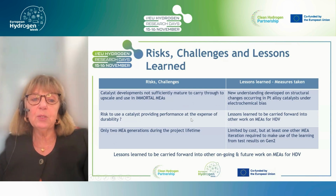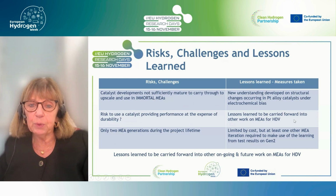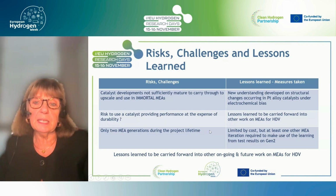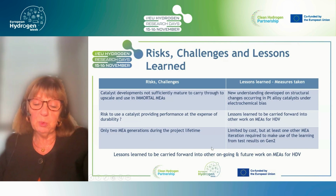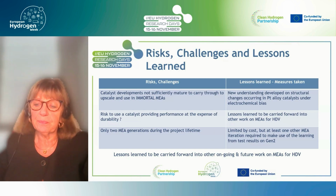Perhaps it was a risk to use a catalyst that provided performance at the expense of durability, but once again, those lessons will be carried forward into other work on heavy-duty vehicle MEAs. In the time that we had and the cost limitations, it was only possible to produce 2 MEA generations during the project lifetime, but really it would have been good. We needed a further MEA iteration in order to make use of the learning from the test results on Gen 2.